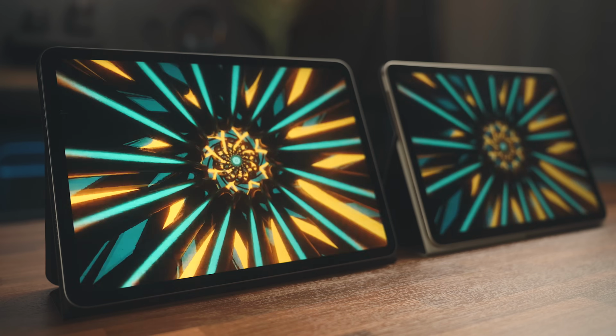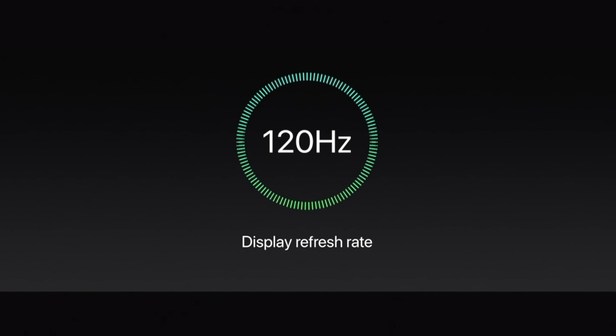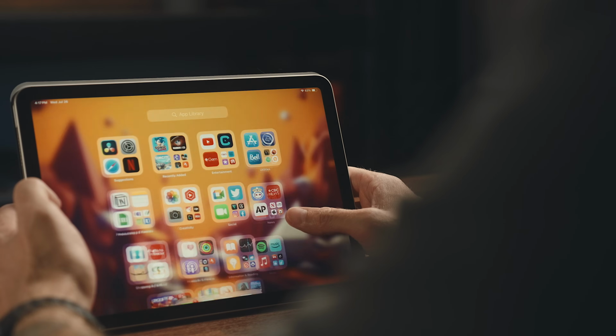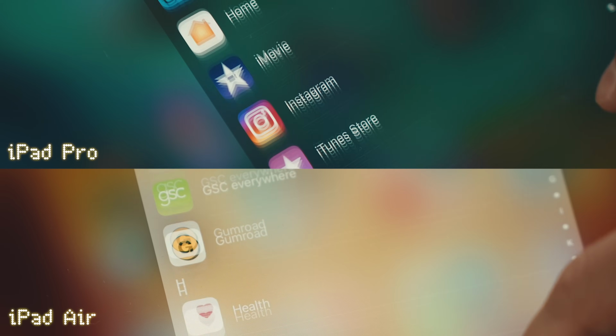Up to this point, they seem very much the same, but the biggest difference between these displays is that the Pro offers ProMotion where the Air does not, meaning the Pro can go all the way up to a 120Hz refresh rate where the Air tops out at 60, making everything feel a little bit smoother on the Pro. I do notice this mostly while scrolling, gaming, or watching content.